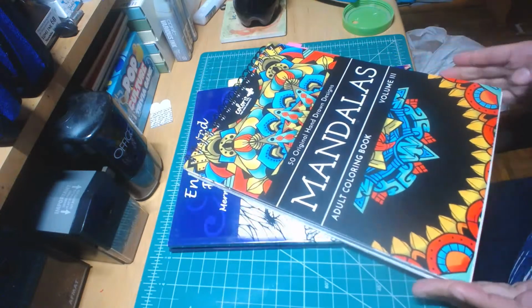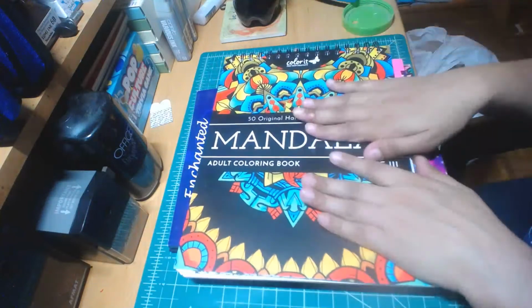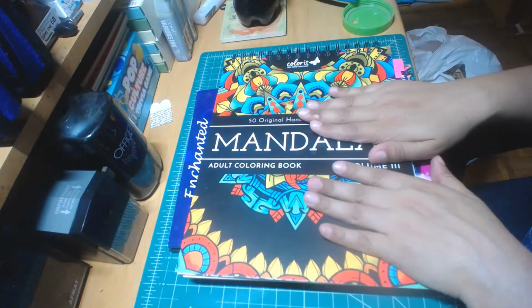So then I did two from Mandalas Volume 3, and I found out that this copy that I have is defective, actually.